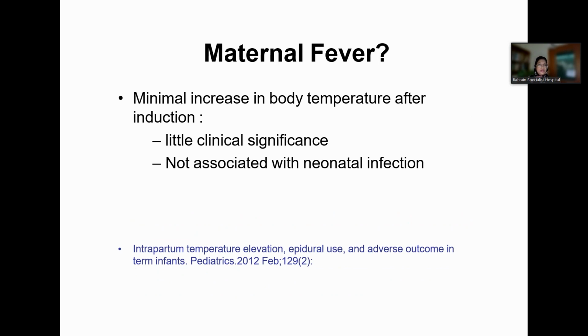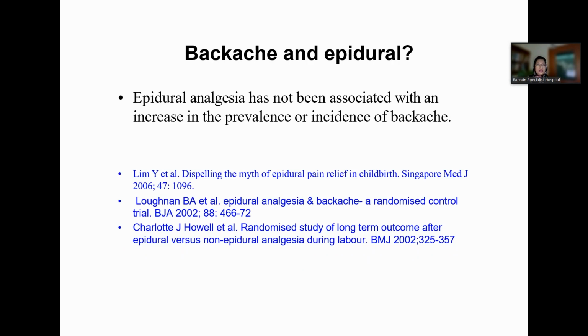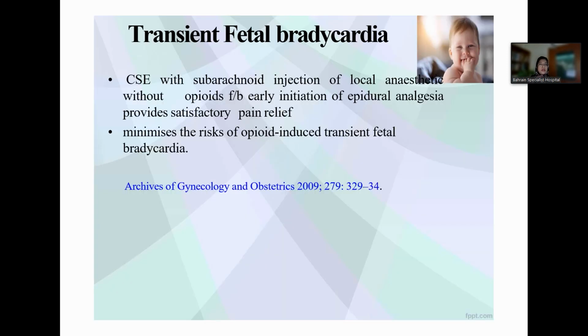Does it cause maternal fever? There is a minimal increase in body temperature after induction, but it has little clinical significance and is not associated with neonatal infection. Can it cause chronic backache? Epidural analgesia has not been associated with an increase in the prevalence or incidence of backache.